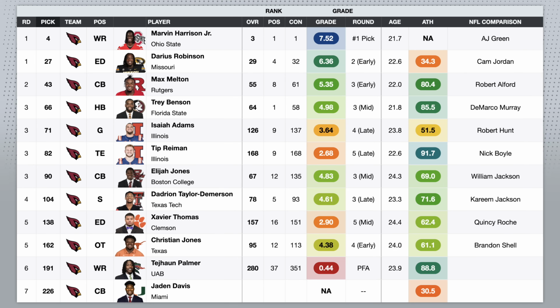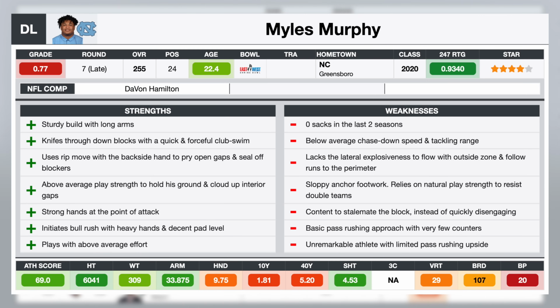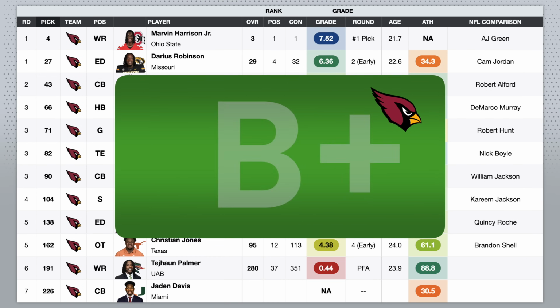I had to add him to my spreadsheet. Their one UDFA that I had written up was UNC defensive lineman Miles Murphy. He's a solid run defender, good size, kind of average athletic traits. I don't really see a whole lot of pass rushing upside there. So I'm going to give this class a B+.